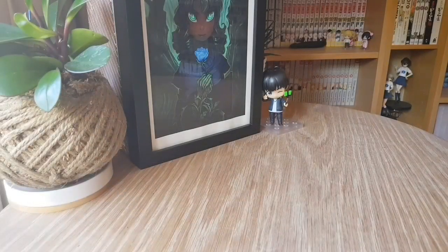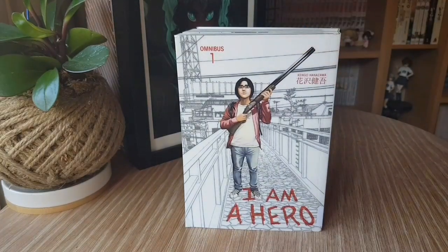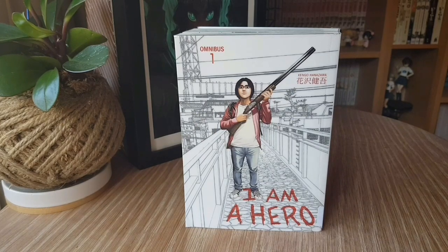First category I completed was number 2, which is a horror manga, and my read for this category is I Am a Hero by Kengo Hanazawa. This is the omnibus collecting the first 2 volumes, released in English by Dark Horse. It is a 22 volume long series, and I believe the final volume is coming out in English in December of this year. So if you are following this series already, you should be seeing the end sooner rather than later.